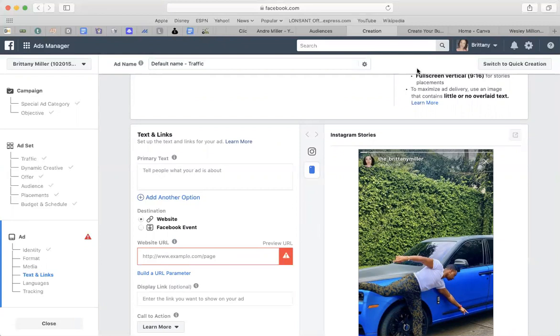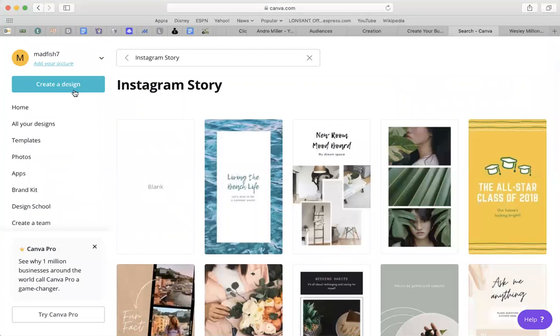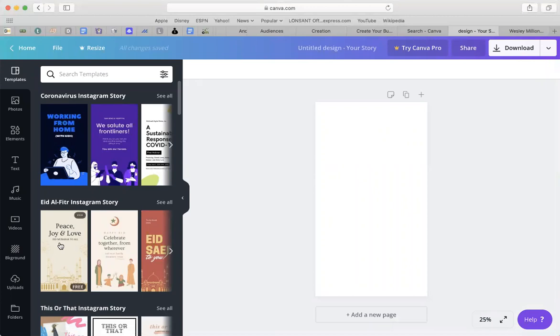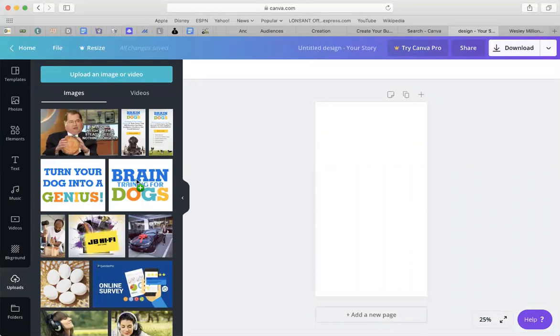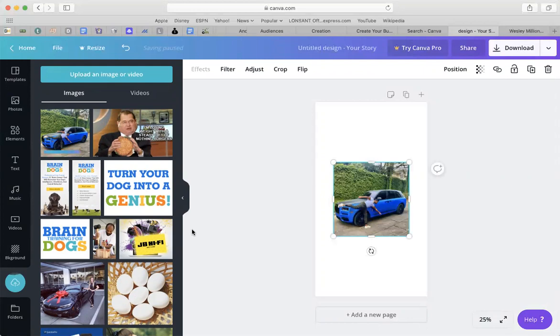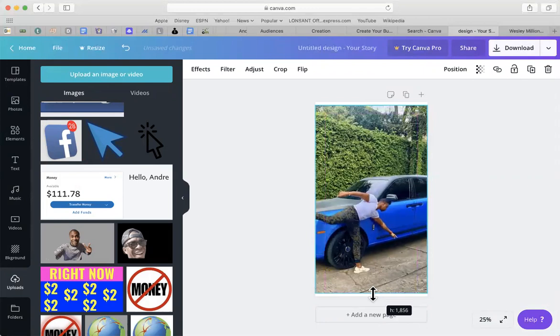But if you want to, which you should, we're going to go to Canva. So go to canva.com, Instagram stories. We're going to add the picture. We're going to get a blank one. We're going to add the picture here. Upload a picture. So we're going to open up a picture now. Put it right here. Sweet. All right. Since this is going to be the Instagram story, all right. Yeah, that's good.